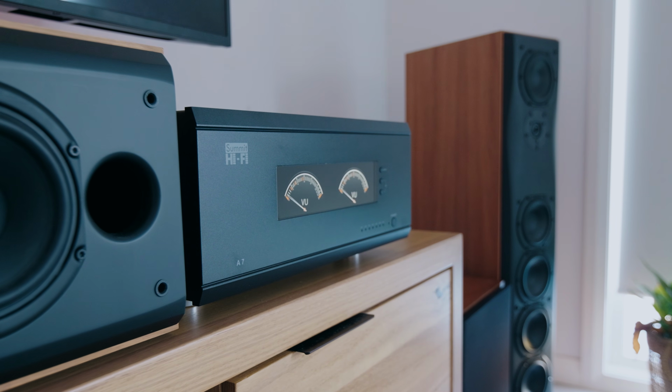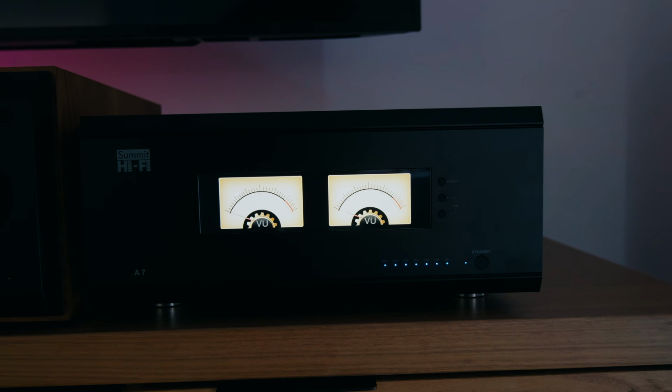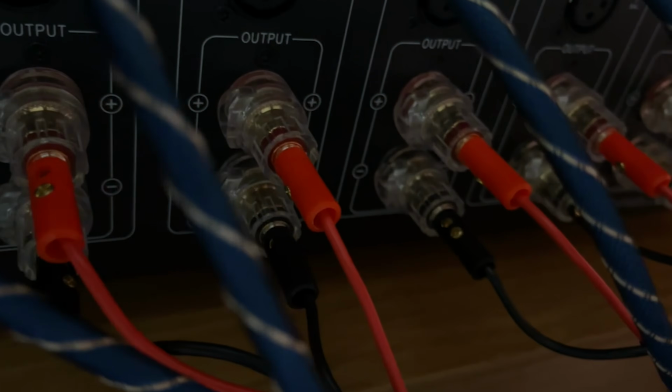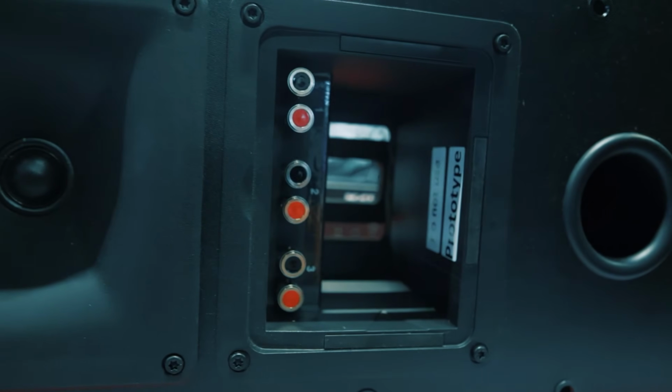The A7 is built like a tank, weighing in at 32 kilograms. It features high quality speaker terminals that ensure a solid connection and minimize signal loss, which does give it a really premium feel, as I mentioned in my previous videos, and why I love my Crick speakers so much. I'm a sucker for good quality speaker terminals.